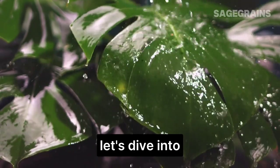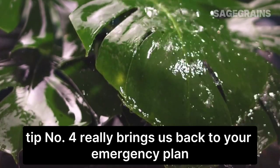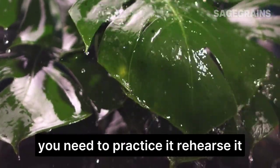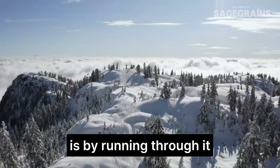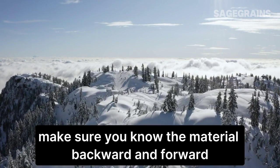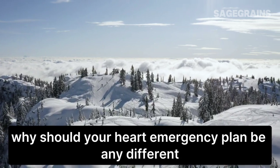Now let's dive into how we can make sure this advice sticks and doesn't just fade away. Tip number 4 really brings us back to your emergency plan. It's not enough to have it in a drawer. You need to practice it, rehearse it. Familiarity is your ally. The best way to prepare for an emergency situation is by running through it. You wouldn't just study for a test. You'd review it, make sure you know the material backward and forward, and practice how you'll answer questions. Why should your heart emergency plan be any different?